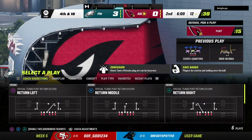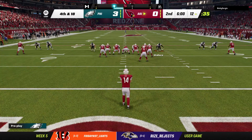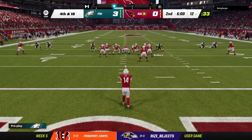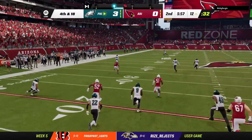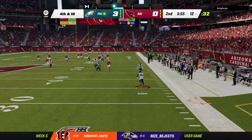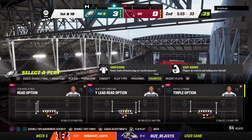Back in Arizona, 2nd quarter action. It's the Cardinals in possession. Now Andy Lee will come on to punt this one away. He gets it away. It's a good one, drawing toward the sidelines. And no return possible here as they angle this one out of bounds.